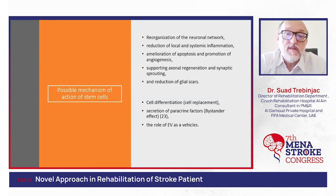Two mechanisms are, as I mentioned, in place right now. Cell differentiation, which is unlikely and at least cannot be explained in many cases, because the life of the cells is very short, and probably it is secretion of paracrine factors or the so-called bystander effect.